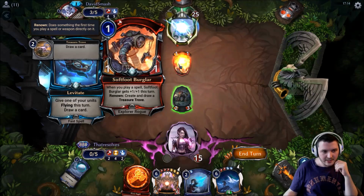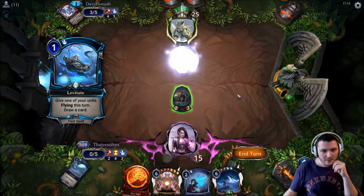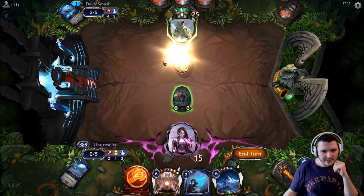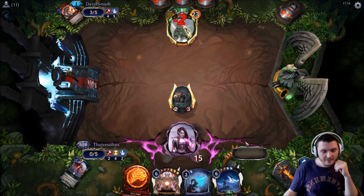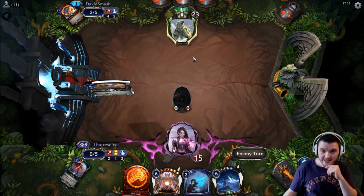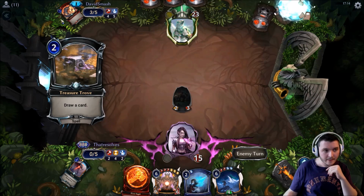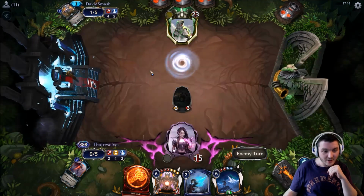So this does have that prowess ability where it gets +1/+1. But are they able to get through it with like 2 more spells? No. So I'll just crack them for 2. I was pretty sure I wouldn't have Torch, but it looks like it was actually Levitate in the end. I had to get the treasure trove from the little Suffolk burglar. Oh, that is a surprise.